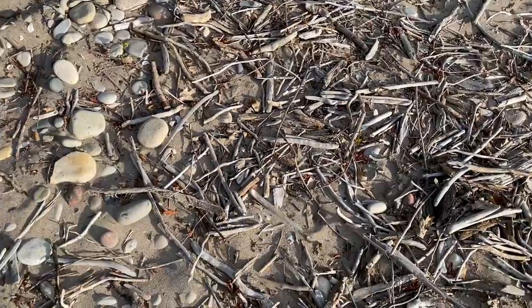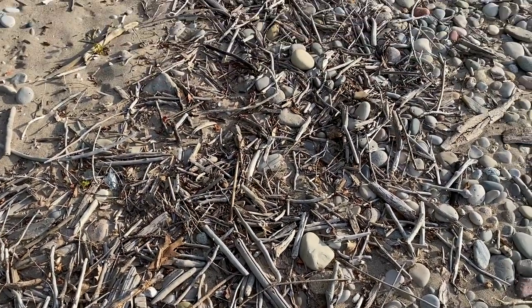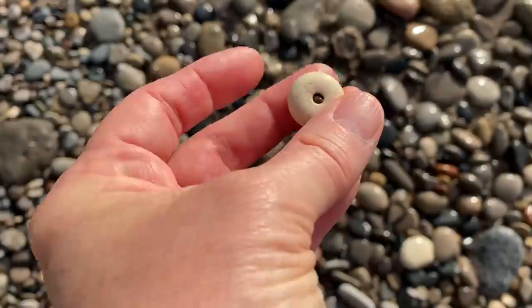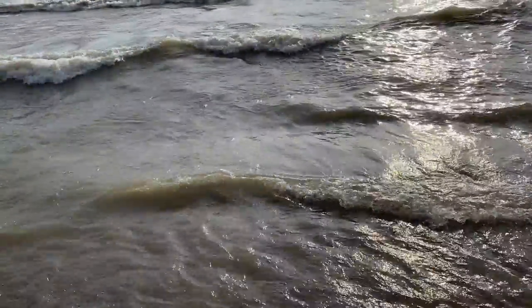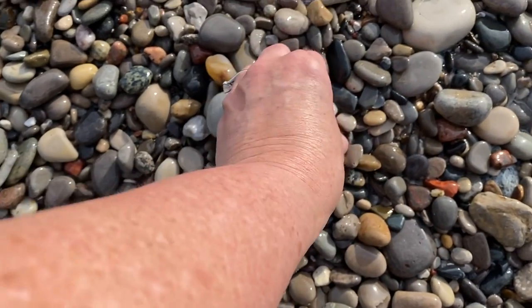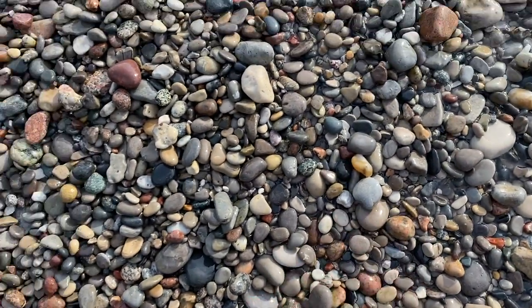Check out all this driftwood. I'm gonna pick up a few of these pieces. They're really nice. Sometimes it's hard to pass up some really good driftwood. Look at that. I didn't even see that. How cool.